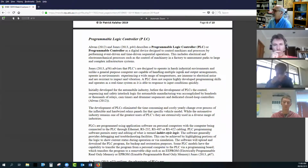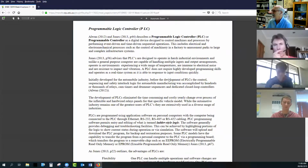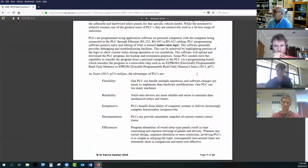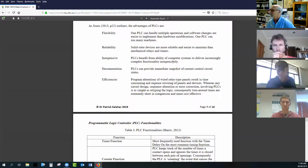The PLCs, pretty much, came out of the automotive industry and continue to be very powerful. Then other people said, oh, this is really good. This little black box is quite useful, isn't it? So other industries adopted it, and it's quite a rigorous little black box, and quite robust. And of course, it gave you flexibility and reliability. You could drop it a couple of times, and it wouldn't necessarily blow up on you or stop working.